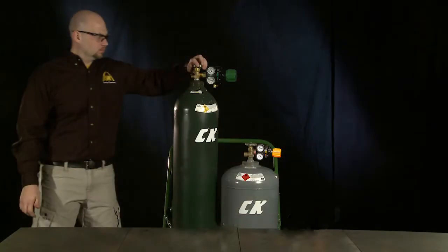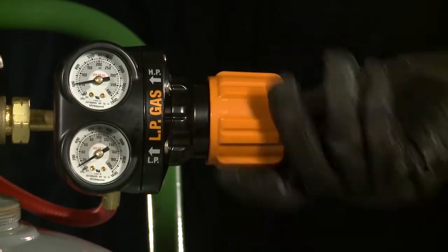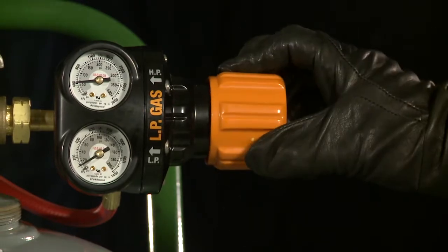When opening the cylinder valve, always stand on the opposite side of the valve and regulator. Make certain the adjustment knob or screw is completely backed out on the regulator before opening the cylinder valve.